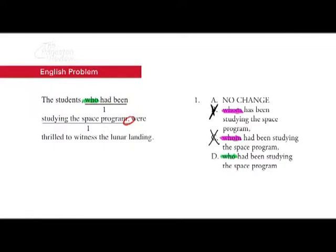This leaves us with a sentence fragment, as neither the students nor who had been studying the space program were thrilled to witness the lunar landing is a complete sentence. So now we know that we need that extra comma. Get rid of D, the answer is A.